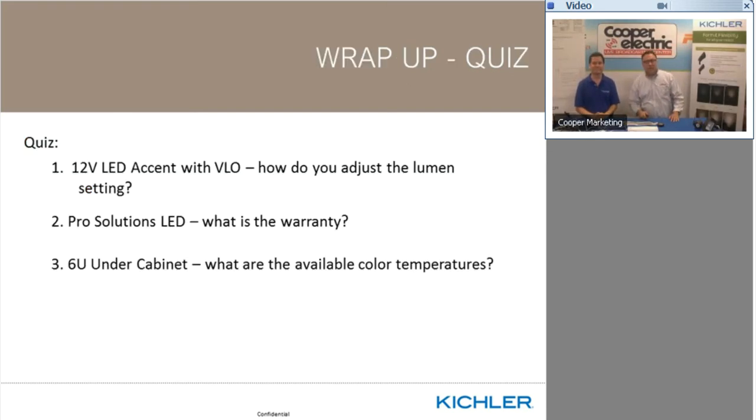All right, last thing, a quiz. And there are prizes that go with the quiz that I'm sure Taylor will get to you, but basically there are 3 different questions. 12-volt LED accent with VLO. How do you adjust the lumen setting? We talked about that a little bit. What's the warranty on those LEDs? And the 6U under cabinet, what are the color temperatures? If you answer all 3 questions correctly, which I know you will, I'll send you a Kichler hat as well as whatever Cooper is going to do for you as well.